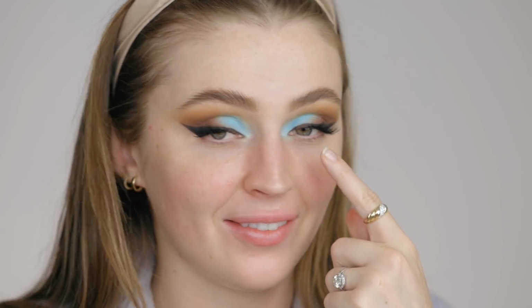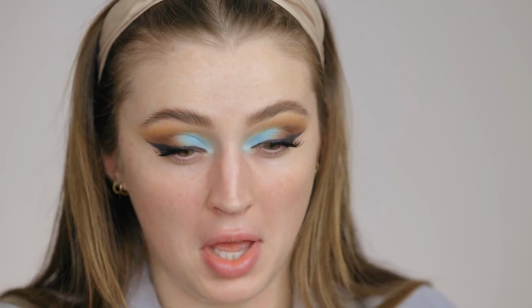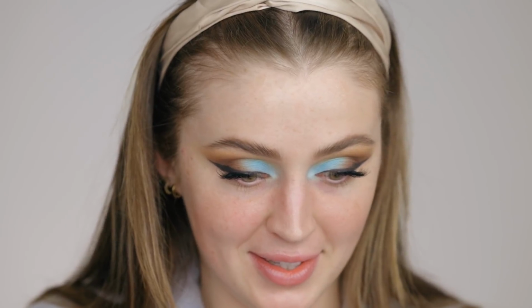Okay, I have done all the fiddling that I can. Something really wonky happened right here. I think I sat the lash on top of one of my eyelashes and now it's solidly held and there's nothing I can do about it. So we're just gonna have to, it's like pulling my eye.